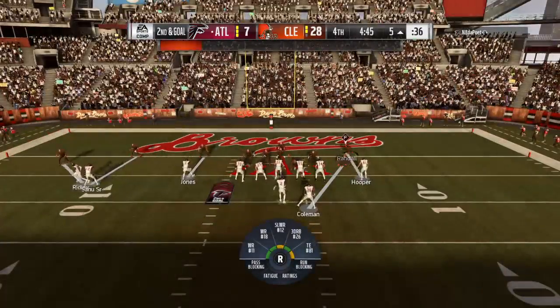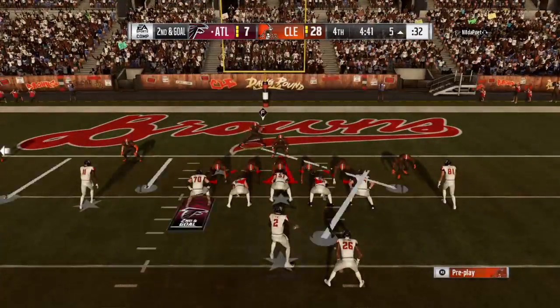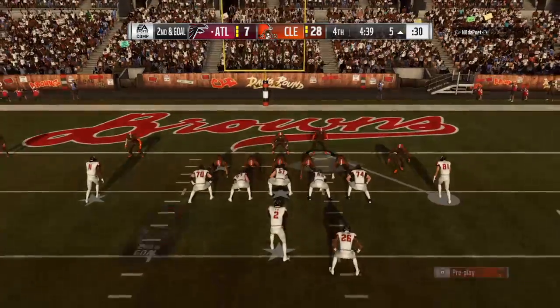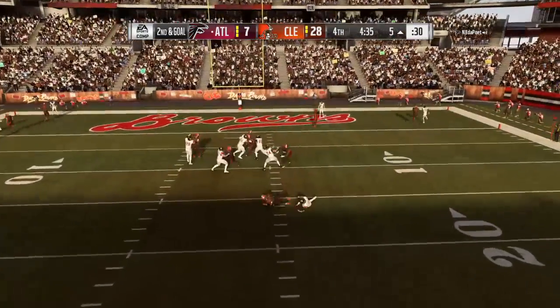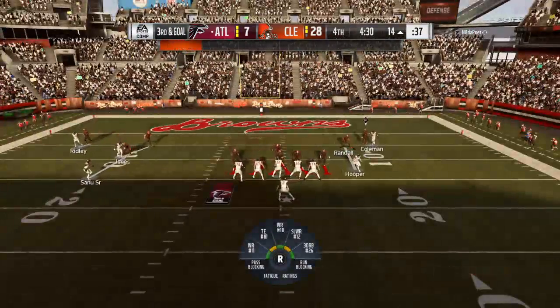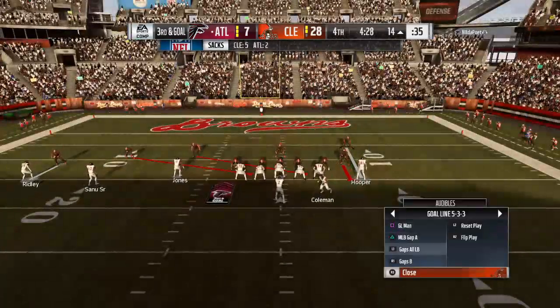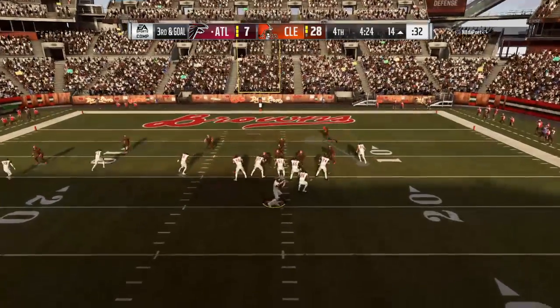As he's going to be stopped before he could even get started. That'll set him back with a loss of 3 on the play. And that'll bring up a 2nd and goal. Here's Ryan. He's going to be grabbed and pulled down. Ray Armstrong not dropping into coverage. He comes on the blitz and takes him down for a loss of 9.